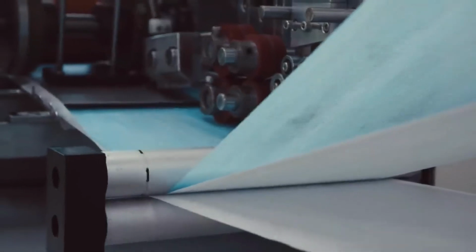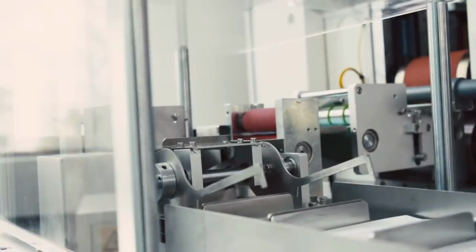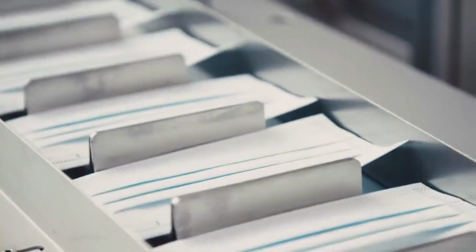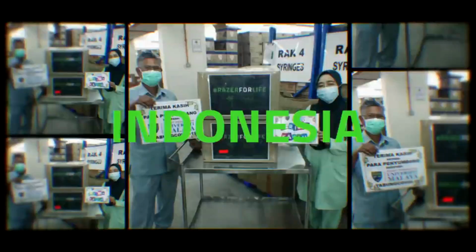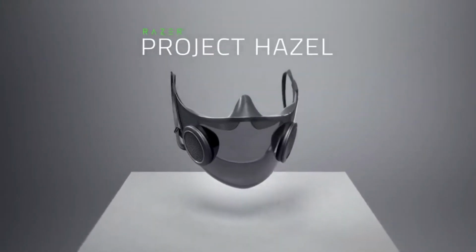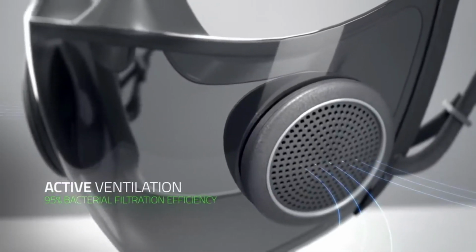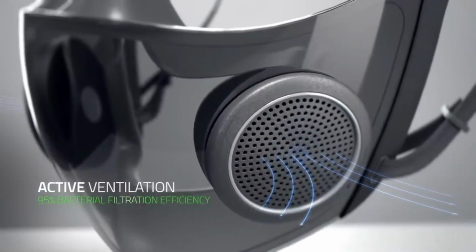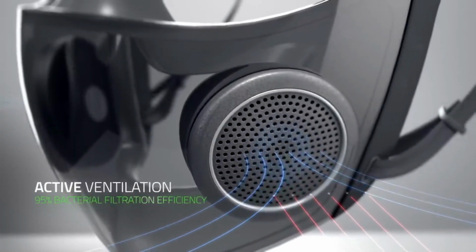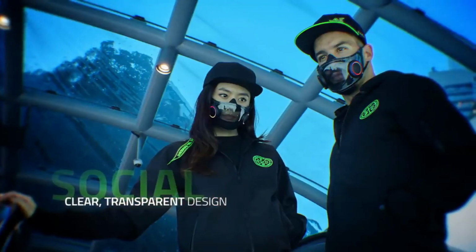15. Razer Project Hazel N95 Smart Mask. With the world taken by the pandemic like a storm, there is a growing need for the perfect mask. This mask has an N95 respirator and a liquid-resistant material. A detachable ventilator helps clean 95% of the air, and a UV light case performs disinfection. With all its safety features, it has an elegant design to keep you looking trendy, and its structure keeps your voice clear. What else can one desire from a face mask, right?